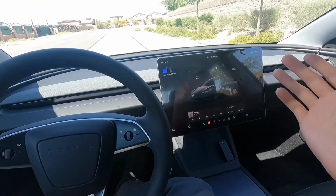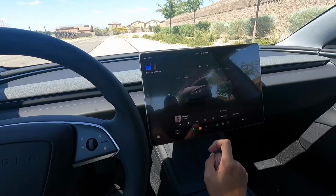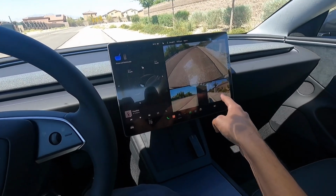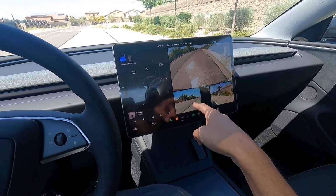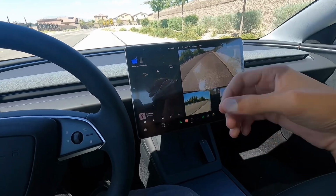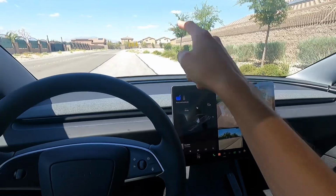There's also tons of cameras. The RS3 just had a backup camera. This car has tons of cameras. If you press the camera button here, we have the backup, and we have 2 side cameras too. When you turn on your turn signal, the side camera pops on, or if you just go through the Tesla app and you want to look at the car or have a dash cam, you can do that as well. And there's also a camera in the front too.